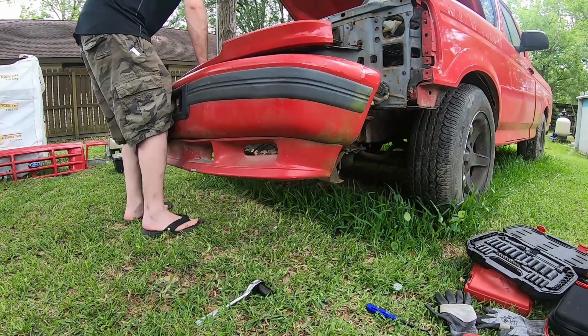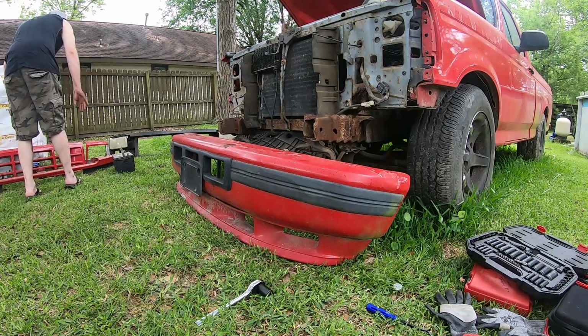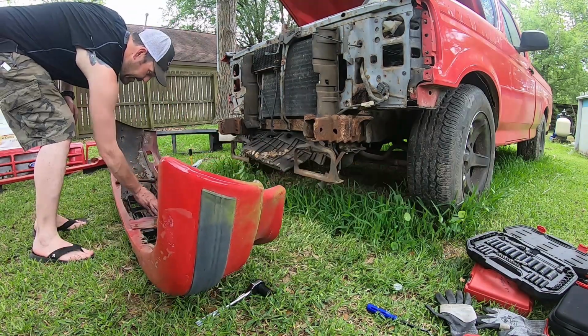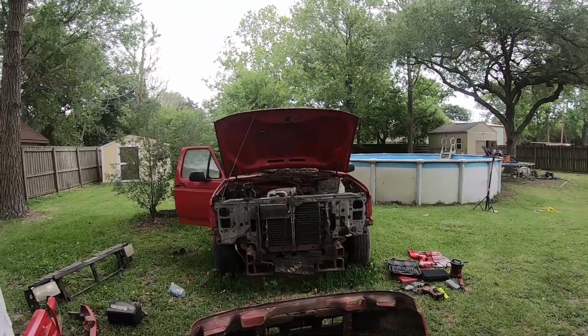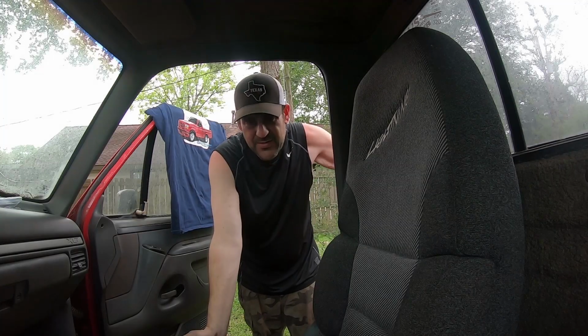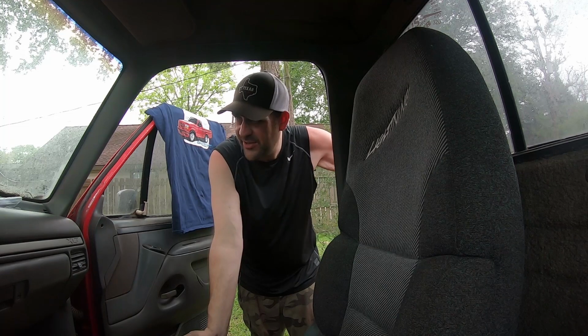There we go. This is complete garbage. I have to buy another one of these too. Here's what we got now. We gave her a facelift. Guys, I know it's not the cool part. I'm dying to get to the motor and everything myself, but this has to be done.